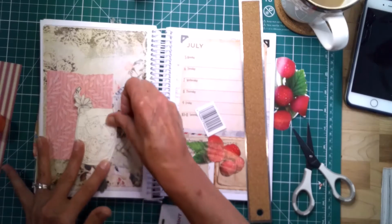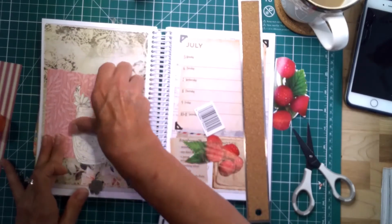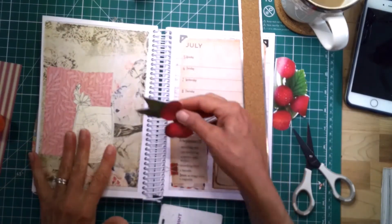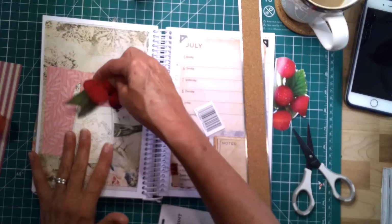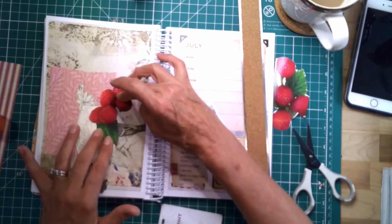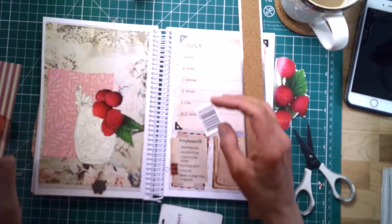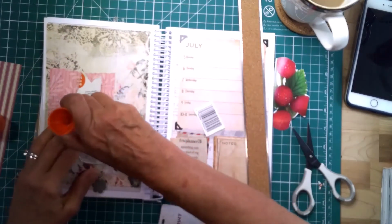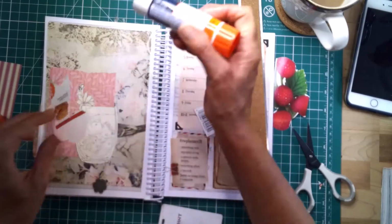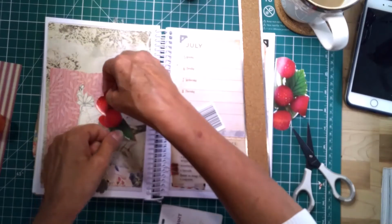Down here. Oh, I can't remember where I had the berries now. I could hang the berries off the side of the glass. That's what I'll do. That was an evil laugh, wasn't it? How did I have them? Something like this.